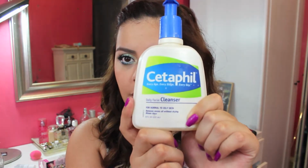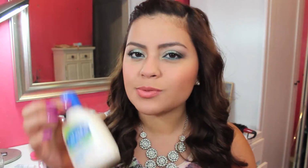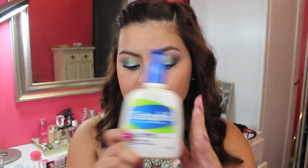But if you wear makeup and your skin's not really sensitive, it's just normal to oily, I would definitely go with this one. This one does a better job at cleansing everything off your face. This one cleans it, but it definitely doesn't remove makeup or anything. So I just wanted to point that out. I will use this, but in conjunction with that, I will use this.